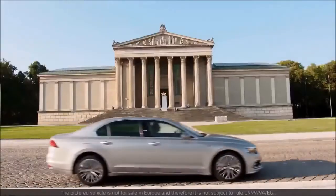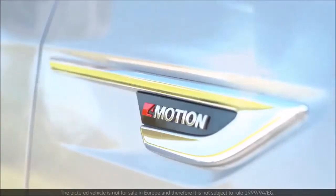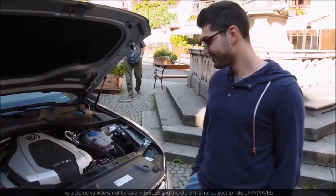Currently, the car is offered with 4 and 6-cylinder engines with up to 300 horsepower, as well as all-wheel drive and the double-clutch gearbox. V6, good. That's a good thing.